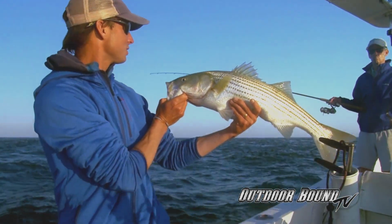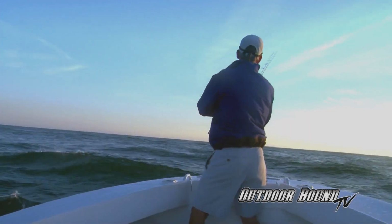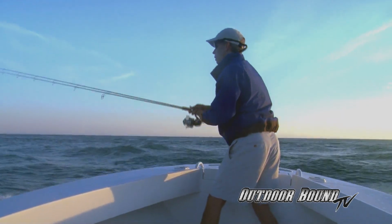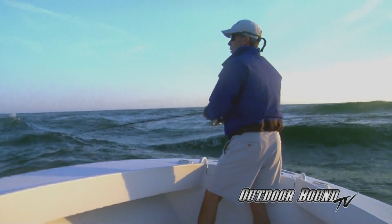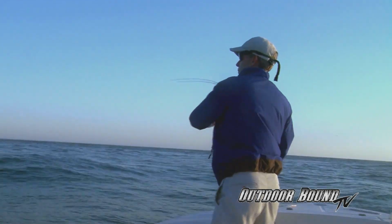Good looking fish. Good job. The fight of a striper can really vary depending on the water conditions and of course the size of the fish. The fish we were catching ranged from probably 20, 22 inches up to 36, 38 inches. That's a big difference, and it's the same gear. So you hook a 35-inch striper, you're going to be able to tell a pretty big difference from a 25-inch striper. When they hit the lure, you can feel it right away. It's sort of a thud. You have a second there to set the hook, and once it sets, it usually holds.